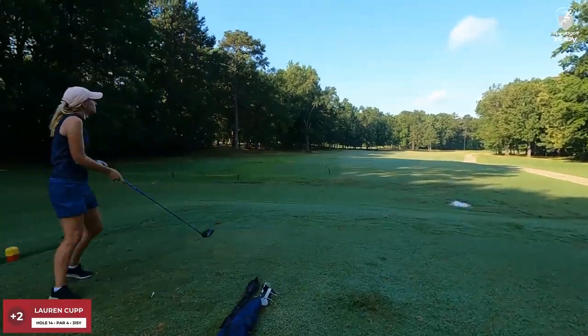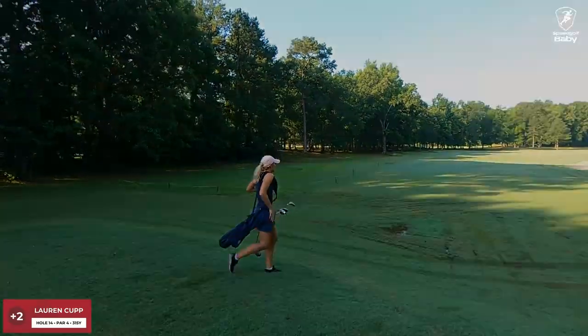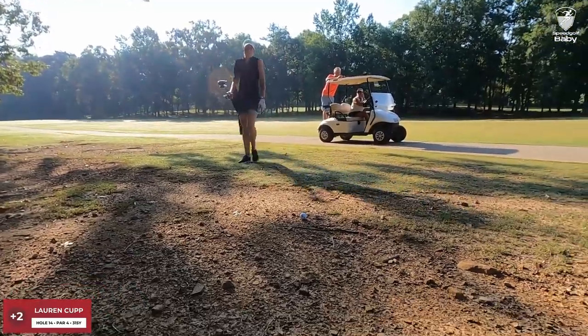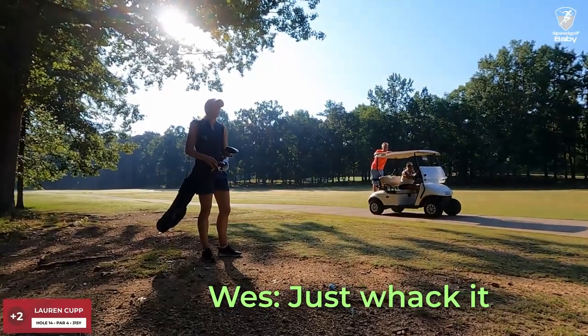Well, looks like it's heading to the right, Jay. See Lauren hesitating off the tee. Another quick speed golf question for you. I notice once in a blue moon, they will pick up their tee. Do they just carry a lot of them? I don't get a drop from here, do I? You just whack it. Okay.